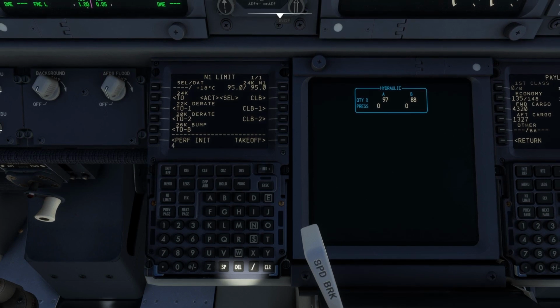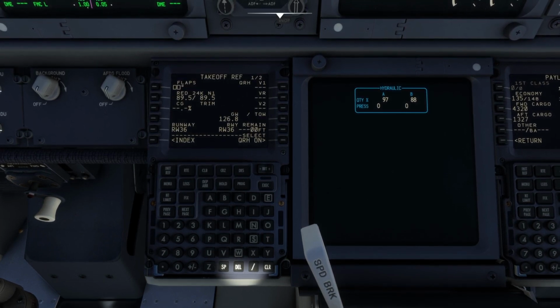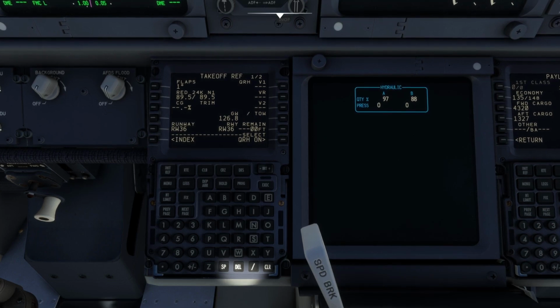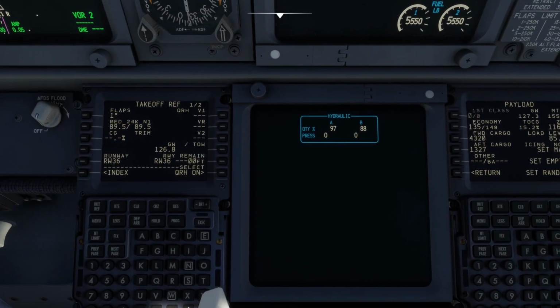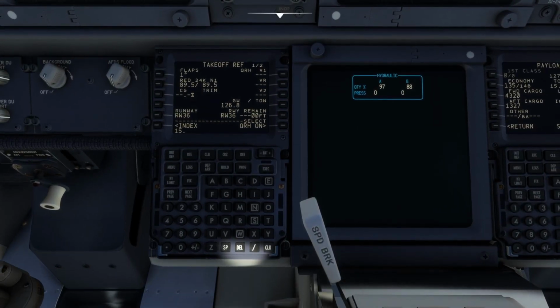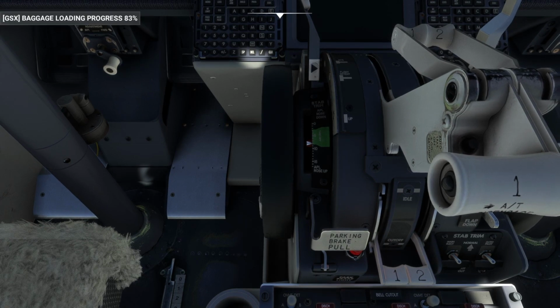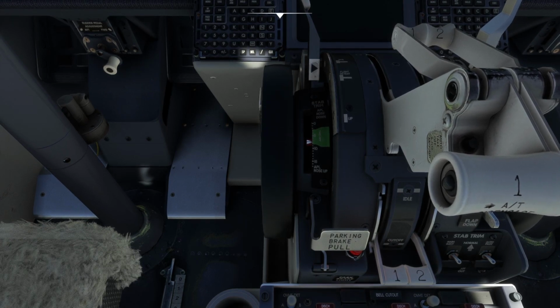Alright, what do we say? 49? Yep. Takeoff is going to be flaps 1. Our CG is 15.2. Give us a trim of 7.0. That's set.